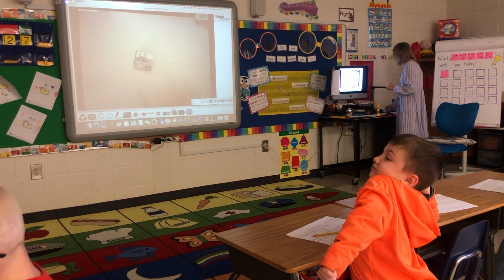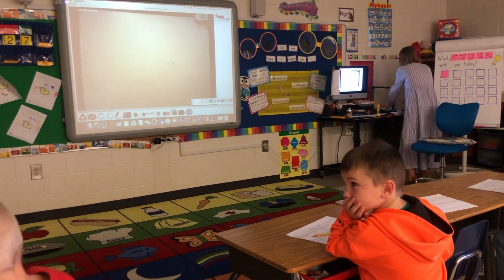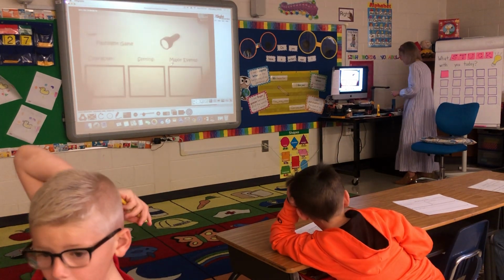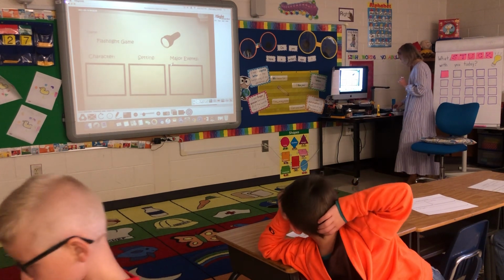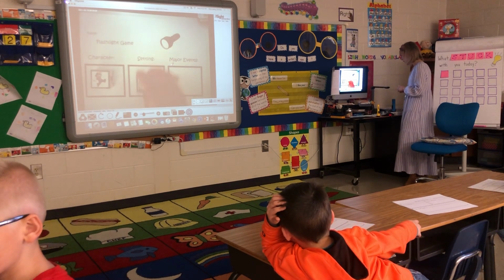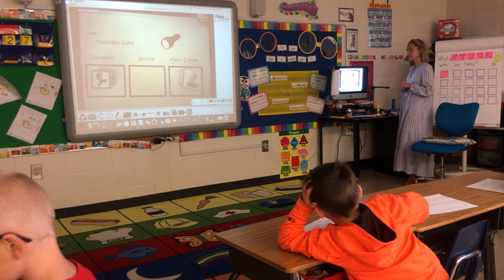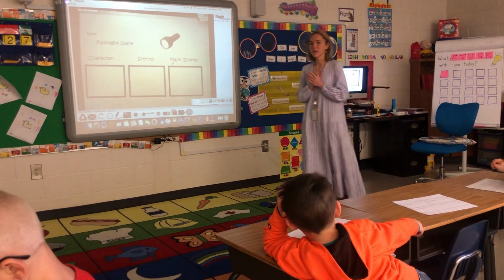So some of you are going to be rolling dice and then finding, I have no clue what I've done. Oh, here it is. We're going to be playing a flashlight game. So you're going to identify the character, setting, and then a major event. So Mario in a jungle is going fishing. So silly. So we've got dice, we've got spinners, we've got some books. It's going to be so much fun.